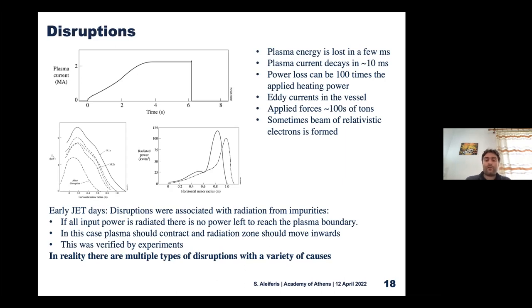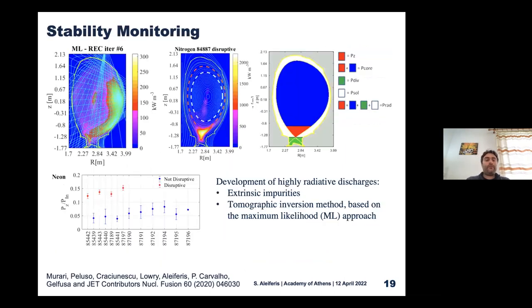But why am I talking about disruptions? Well, as we see for disruptions, the radiated power due to impurities is really important. And this is a good opportunity for me to show you a system that was recently developed for JET, and I actually participated in this effort, that is using bolometer signals that look in different places inside the tokamak in order to solve the inverse problem, and to solve the inverse problem in real time using a tomographic inversion method based on a maximum likelihood approach.